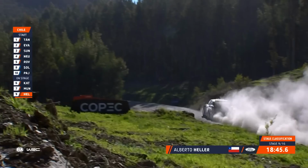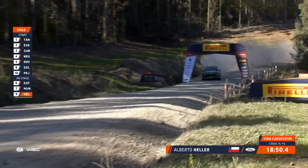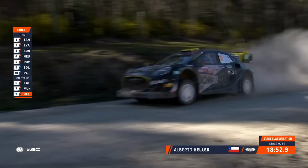Remember, they're all saying it's the most abrasive stage. Yes, most abrasive stage they've done. But this is the last stage of the loop, so they'll be heading back to the Concepcion Service Park.